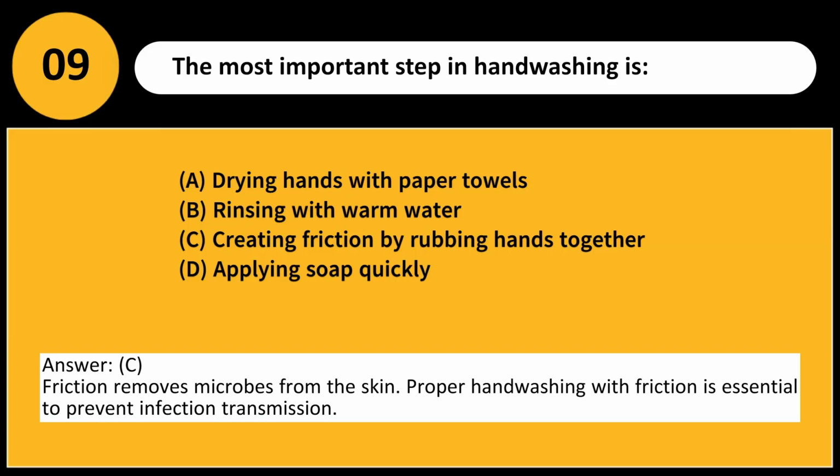Friction removes microbes from the skin. Proper hand washing with friction is essential to prevent infection transmission.